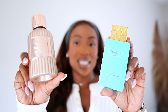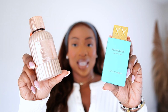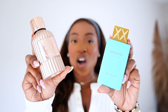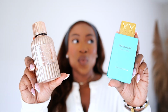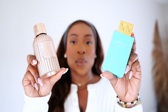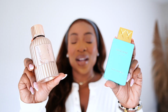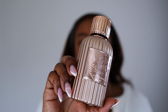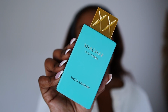So the way in which I layered these was like a sandwich. I first put on Kisa Delicious, then I went in with Shagaf Oud Tonka, then I went back in with Kisa Delicious. And when I tell you this was the most milk chocolatey, creamy, slightly and subtly nutty combination ever, it was so delicious, but not overly edible smelling. It was perfect. Super cozy, super sweet, just gave me all the warm and fuzzy feels and the perfect fall layering combination.